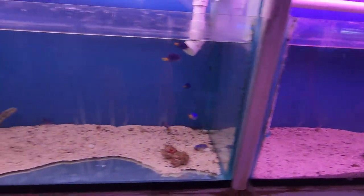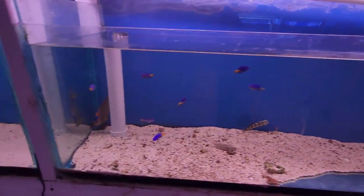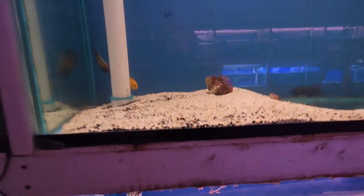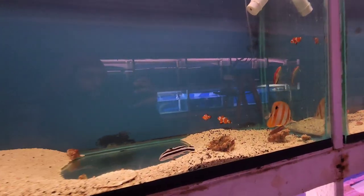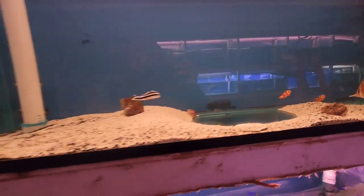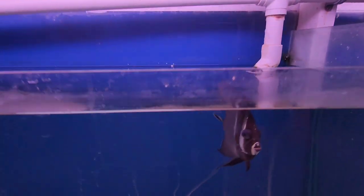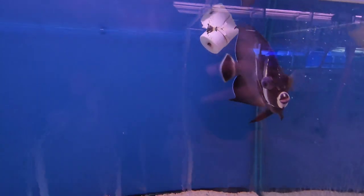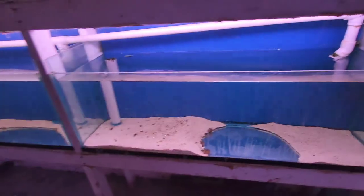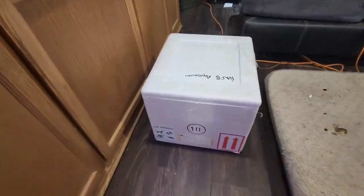It's kind of small. Some damselfish. That one I think was a butterfly fish. I'm not sure. I'm not into butterfly fish because they're not really safe. That one there, I think that's a flagfish. The white and black one. This one again is an angel, but look at the eyes on this one. It has a Popeye. But yeah, that's the shop.